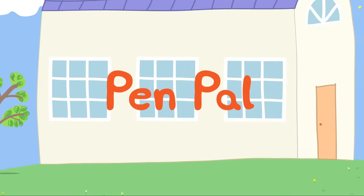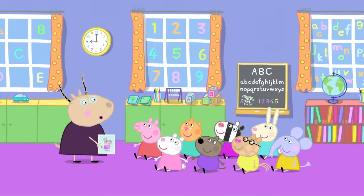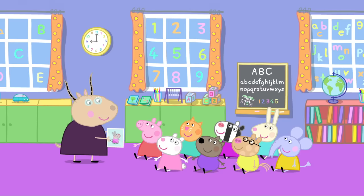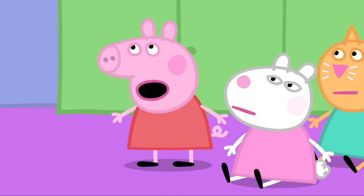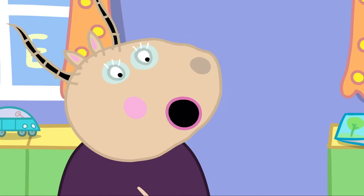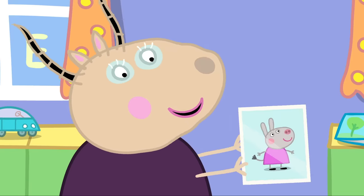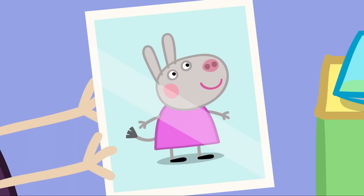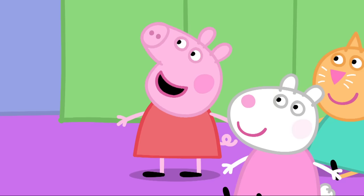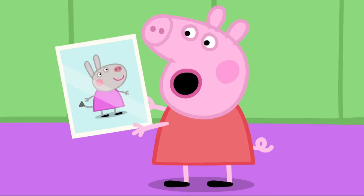Pen pal. Peppa and her friends are at their playgroup. Children, who would like a pen pal? Me! What's a pen pal? A pen pal is a boy or girl you can write letters to. This little girl lives in France. Her name is Delphine Donkey. Can Delphine Donkey be my pen pal? Of course, Peppa. Hooray!